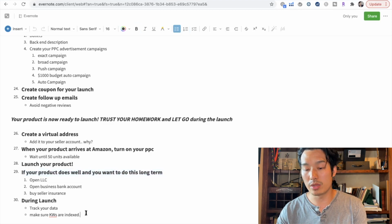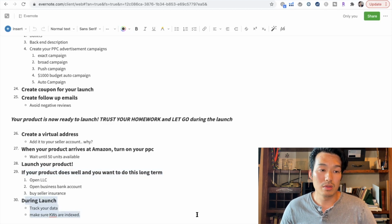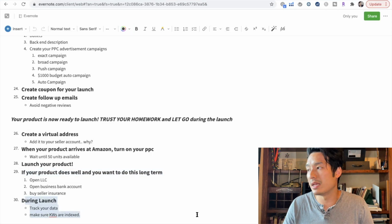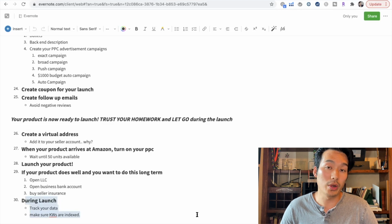And the last thing I just wanted to share with you is that during your launch, you want to track every single data every single day for the first 30 days, just so you know what went well and what didn't go well, right? What you don't track can't be measured, and you want to be able to measure every single thing that goes right and wrong. And then another thing is you want to make sure that keywords are indexed. What that means is that the keywords are showing up in Amazon's database so that you will be able to rank and be seen by your customers when they look for your product, okay? There are instances that happened to me where my keywords weren't indexed and my products were not being shown anywhere on Amazon's database. And so I wasted a lot of time and a lot of money on that.